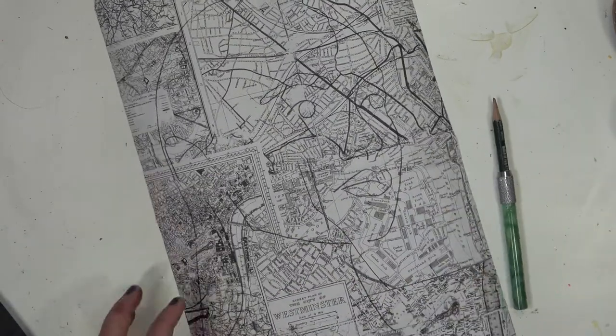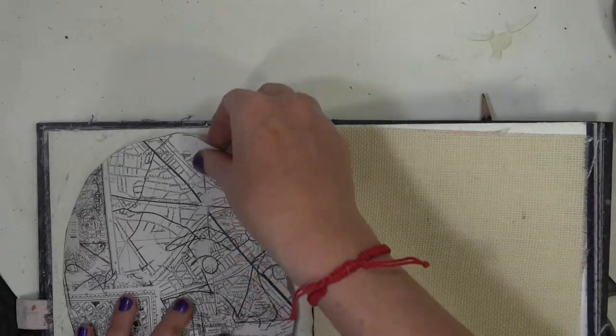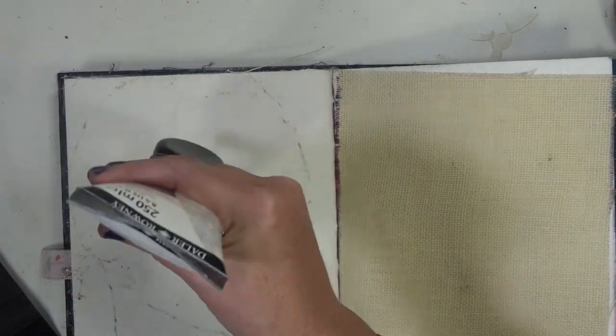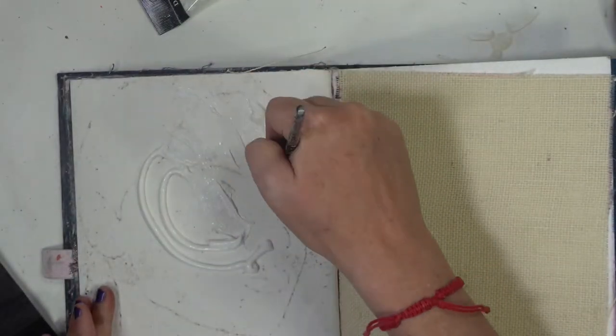So I'm going to cut this girl out. We'll speed this up a little bit because nobody has time to just watch that. And now I'm going to line her up with where I drew her on the page. I'm going to grab some matte medium and just go to town getting her glued down.